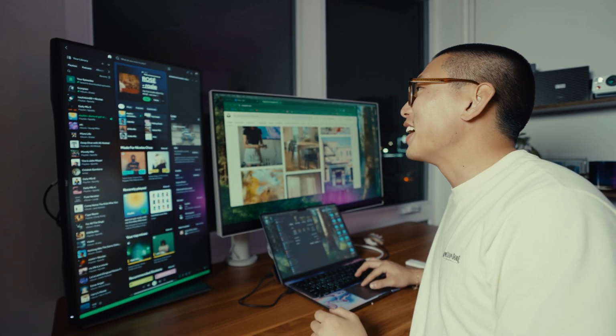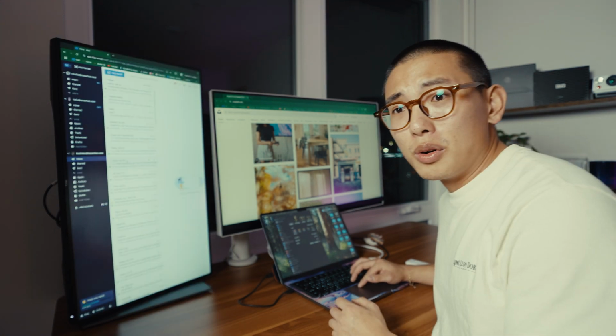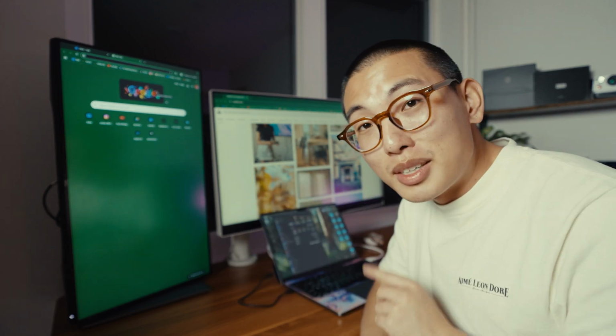Yo, this is about to be crazy. Oh, this is lit. This is actually insane, y'all. Or just being able to scroll through all my emails like this. A dual monitor setup with a vertical mount. Absolute game changer, I'm telling you guys right now. Yo, we better start cooking.